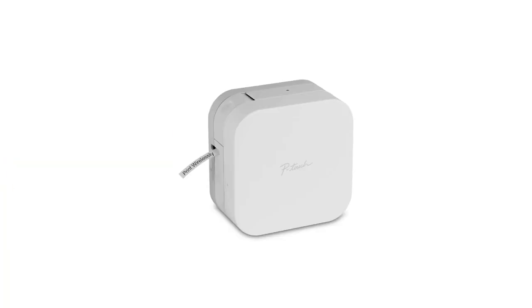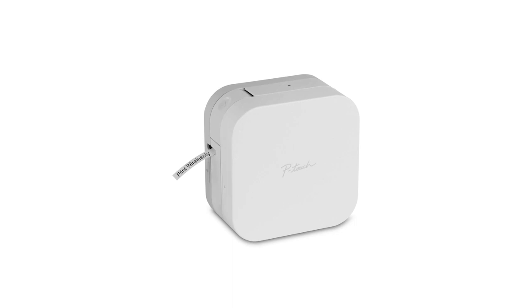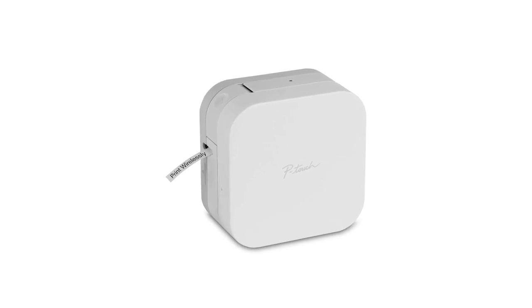They drain batteries really fast, even if they're turned off. That was my biggest problem with them. This one does not, though. This is their P-Touch Cube, which is $50, and it has no interface on it at all. There are no buttons on this at all. Instead, you've got an iPhone app.